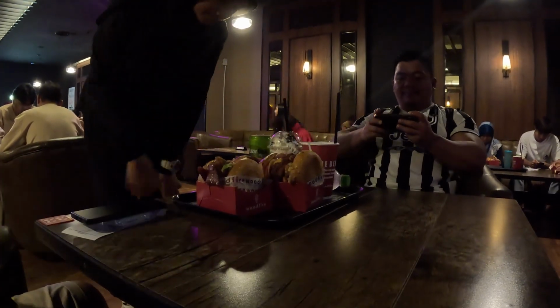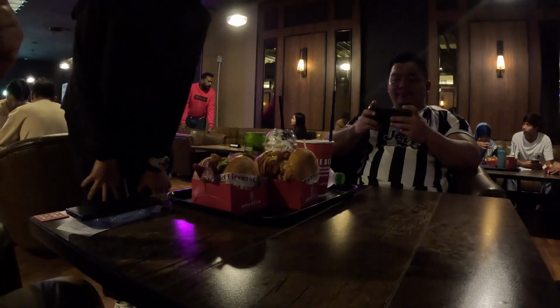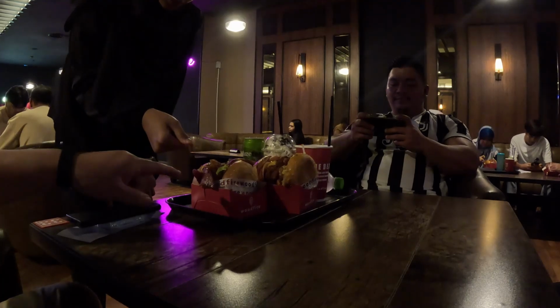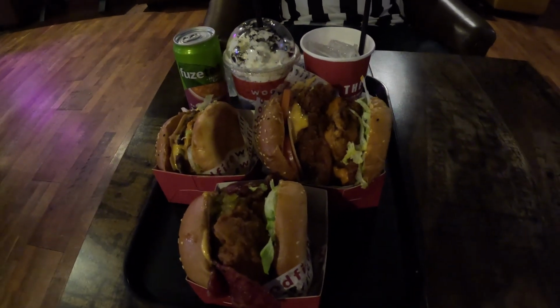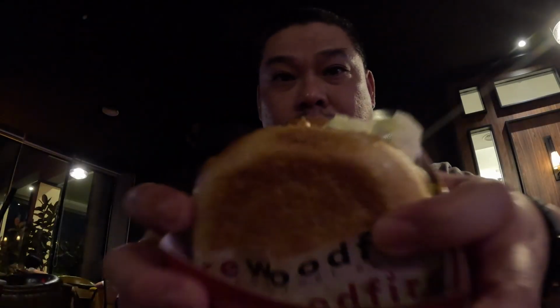This one is double. This one is gourmet. This one is smoke. This is double, right? This is the double smoke chicken. Their burgers are priced from 19 ringgit onwards. Oh yeah, they don't offer any meals. Drinks and side orders are separate orders.